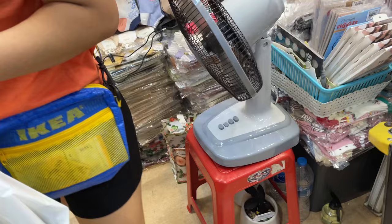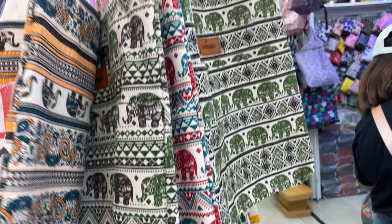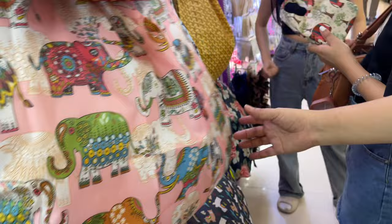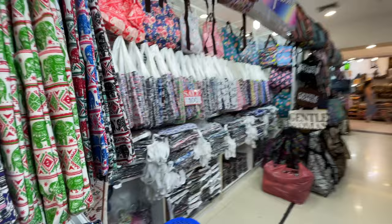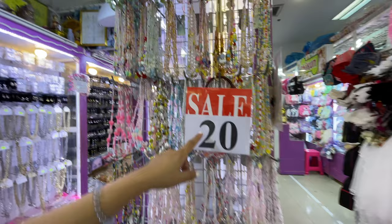Okay, 100 baht. Okay. So guys, for 100 baht, yung mga elephant bags. Meron din other design. Napo-fold siya. Like this. Ayan. Tapos napo-fold siya ng ganun. For example, nag-shopping kayo, dito mo siya ilalagay. So, 50 baht lang siya. So, there are more here pa pala, oh. Popular. Ito naman, popular. 20, oh. Cute.